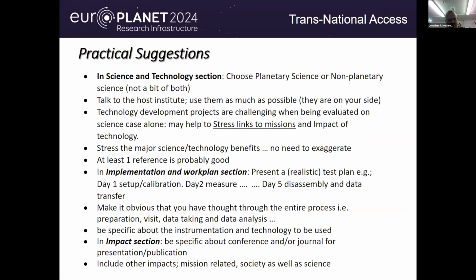Also be specific about the instruments you want to use. We have some instrumentation which applicants are not necessarily aware of, but which could certainly help in the proposal if they mention that they can, for example, measure wind speed with this or measure pressure with that other instrument. That kind of thing is helpful in the implementation and work plan section. It makes it look like you've thought about it. It makes it look like you're going to have a successful visit.